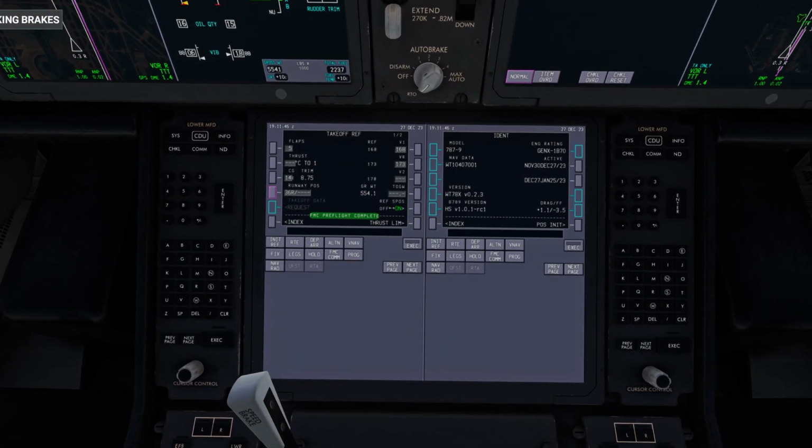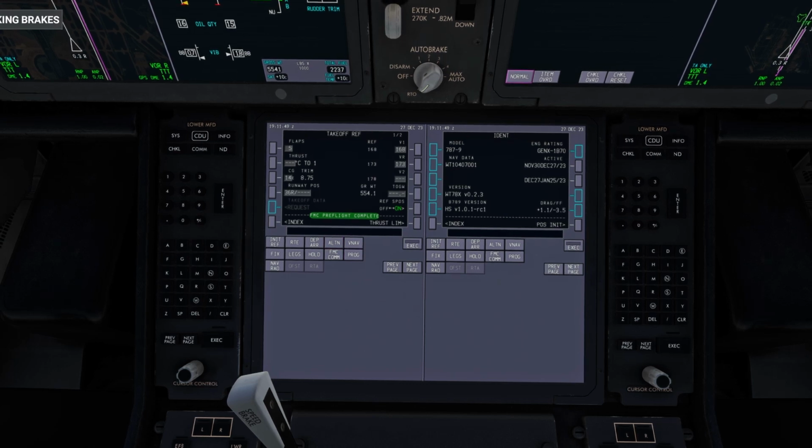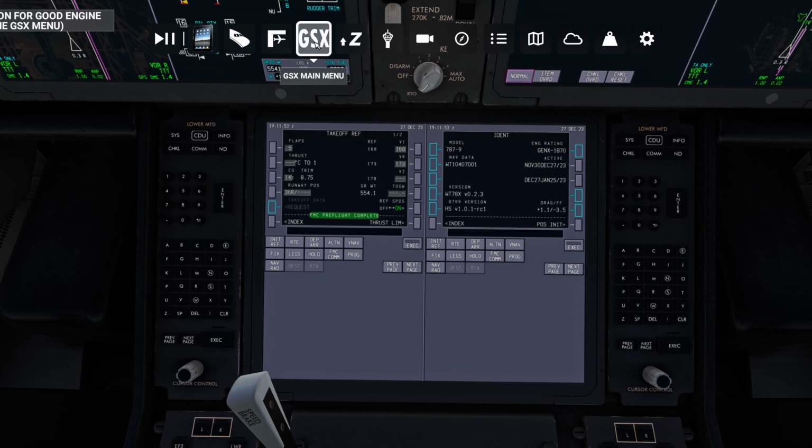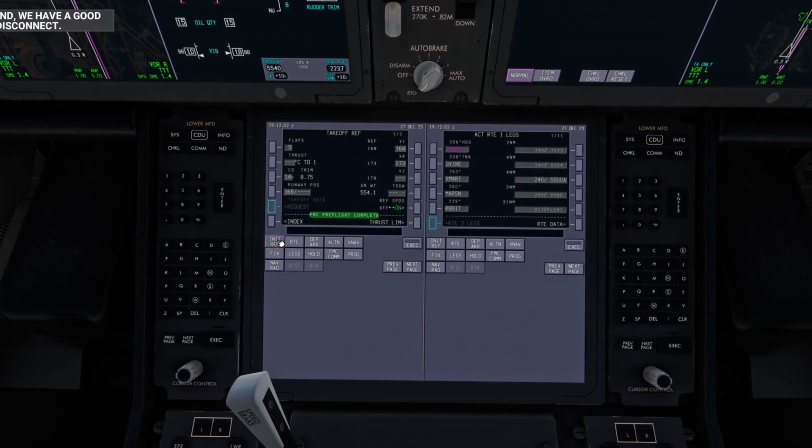Parking brakes. Waiting your confirmation for a good engine start. Cockpit to ground. We have a good engine start. You can disconnect. Unlocking gear.